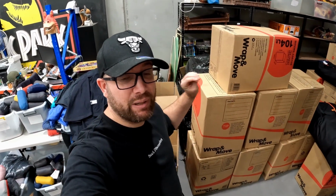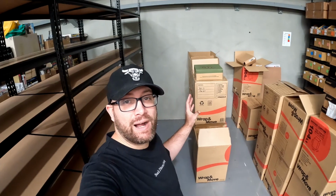Before we get there, this is all jackets, and there is some more jackets just here as well. So a massive amount of jackets with probably 6 or 7 boxes still to go. These are big boxes, so plenty of jackets in there. And behind me, we've broken the shoes down into styles and brands.